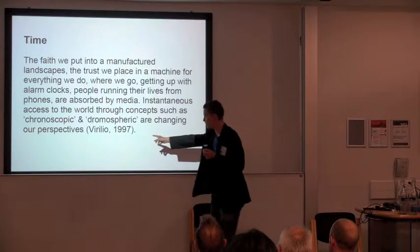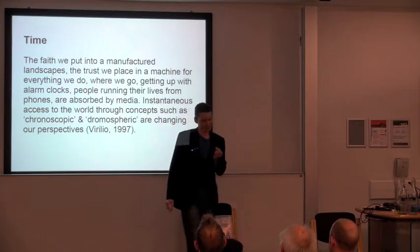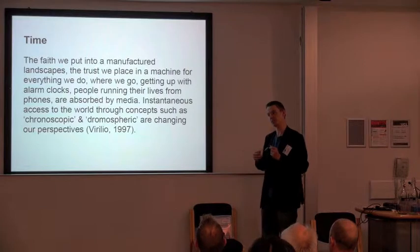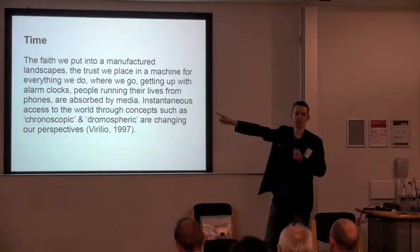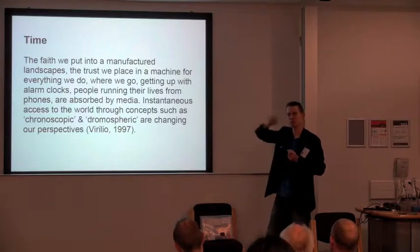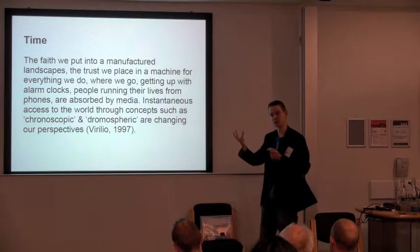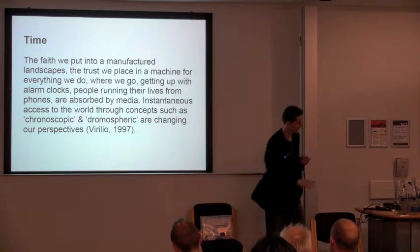This is from Hyperreal. I like this idea of the dromospheric, where it describes the perceptual depth of field as having been shortened. So it brings things closer to you. You might be an hour away from the British Library, because I went there earlier, but it feels a lot closer because you can just see it on your device.